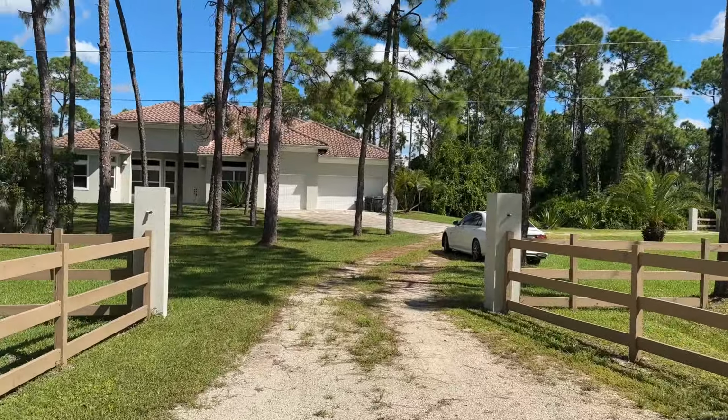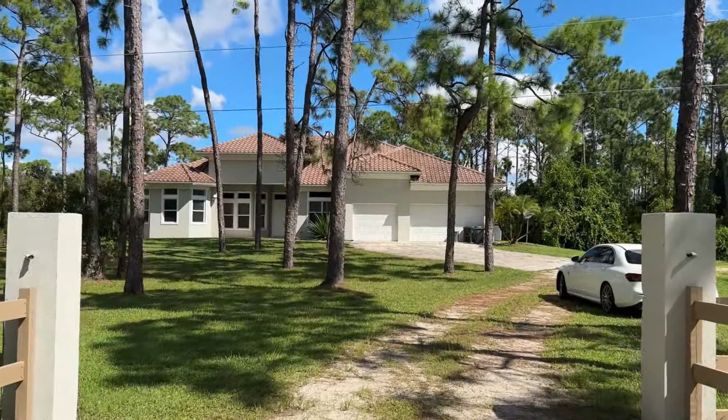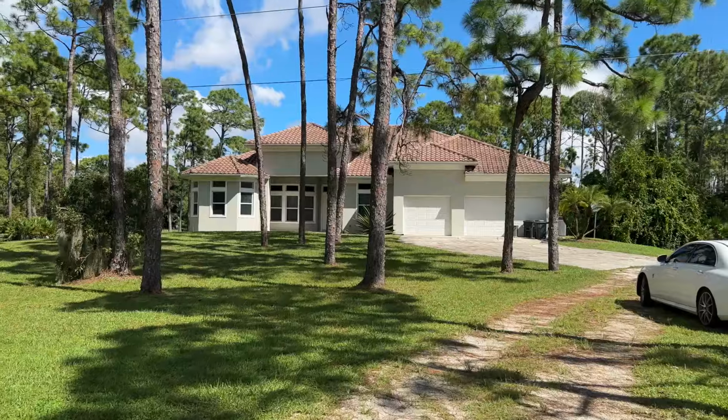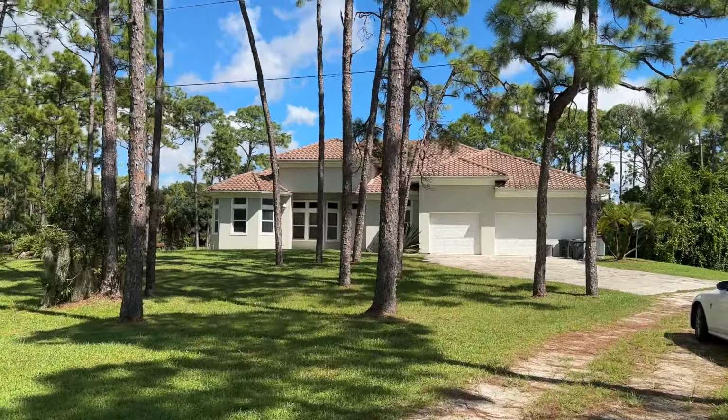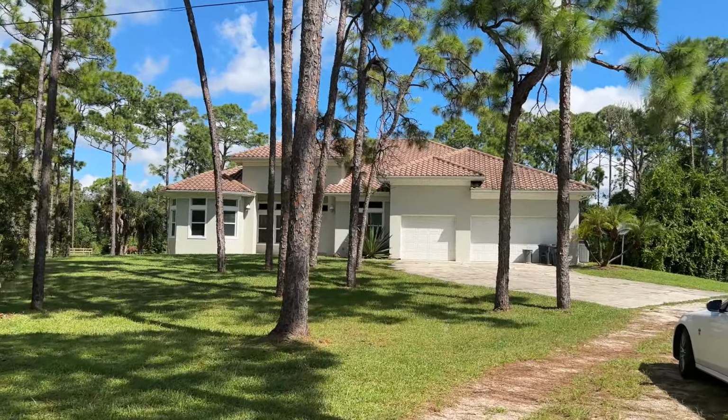I don't know if they're rebels. I wouldn't say that the neighbors are rebels, but definitely people that do not want to be directly in the city. People that like land, people that are like-minded, shall we say, out in this neck of the woods.